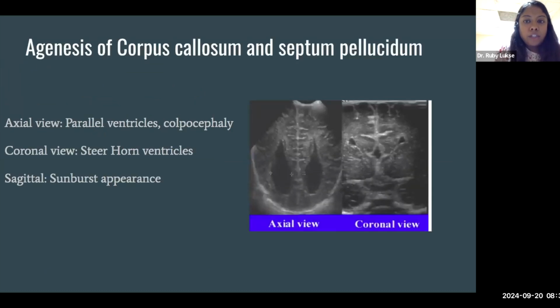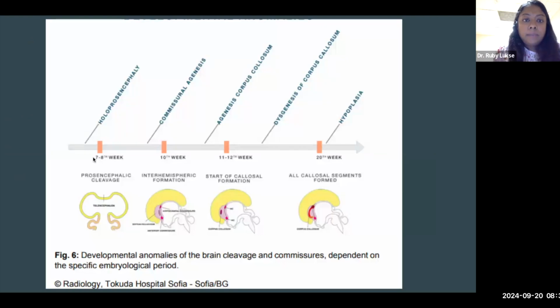Now, I just want to show you the different views. You can make out different patterns, right? On an axial view, you would see the parallel ventricles and the colpocephaly. Colpocephaly basically means that the posterior aspect of the ventricles are more dilated than the anterior aspect. Now, on a coronal view, you would see the steer horn ventricles, and on a sagittal view, you would see the sunburst appearance.